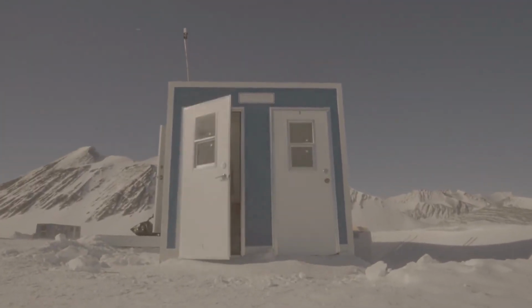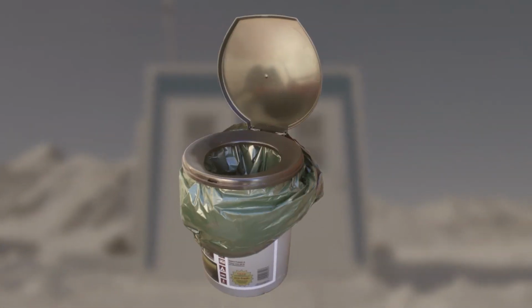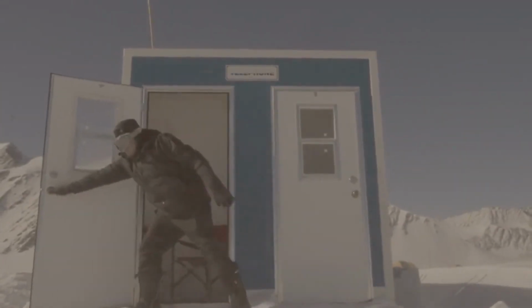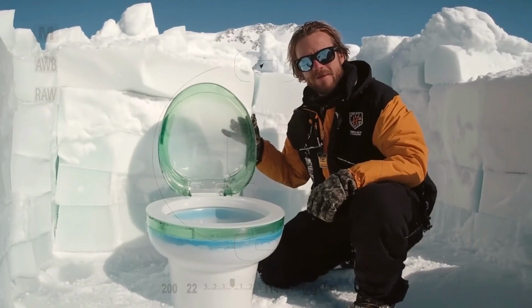Imagine you lower your pants while bundled up in a few down jackets and settle onto a bucket. No ceramic throne for you here. Enjoy your potty and get throwbacks to the times when you were a toddler. Inside that bucket, there's a plastic bag tucked within another.